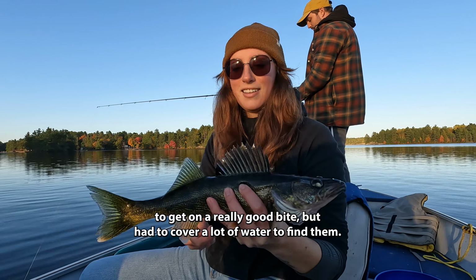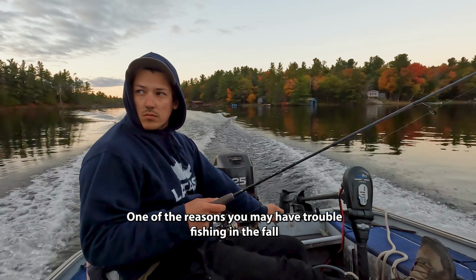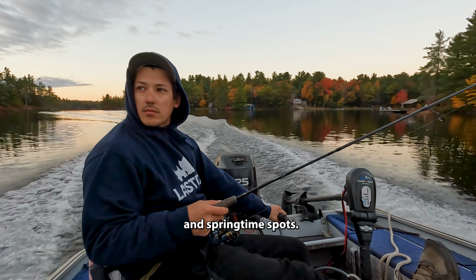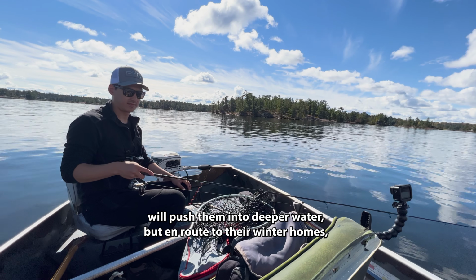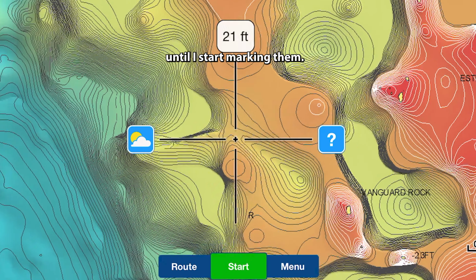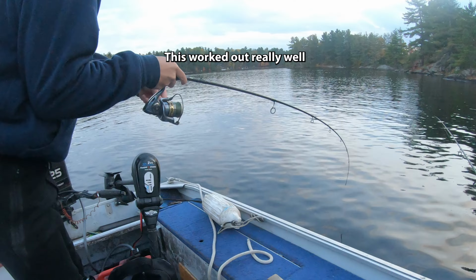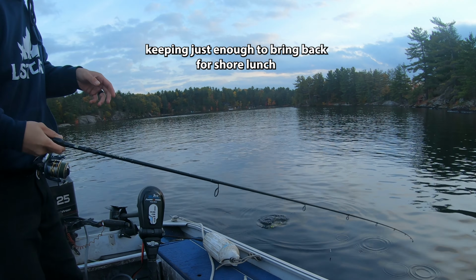We were able to get on a really good bite, but had to cover a lot of water to find them. One of the reasons you may have trouble fishing in the fall is because you expect the same results out of your favorite summer and springtime spots. Cooling water temperatures and lack of oxygen will push them into deeper water. But en route to their winter homes, they start schooling up and feeding heavily to get ready for colder months. I scan high potential areas that I find ahead of time on Navionics until I start marking them. At this time of year, one of my main rules is if I'm not getting bit or marking fish, I'm moving spots. This worked out really well, and once we found them, we were able to catch one after the other, keeping just enough to bring back for shore lunch.